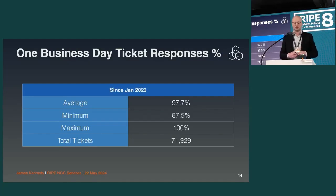You see here some minimum or maximum. This is per different months. In some months, we even managed to respond to all tickets. Sometimes the lowest score was 87.5, which is usually related to special events. You can think about when there was a Dutch bank holiday that is not celebrated much elsewhere in the world. And then the next working day, many requests came in and the workload is double as high.